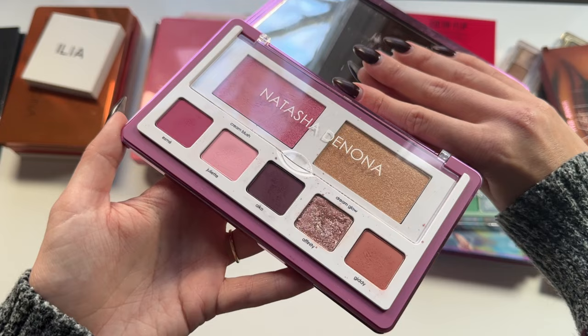Okay, this is all we have left in this drawer, which is nice because after that I'm going to take a break and I might come back tomorrow with different nails, so don't judge me. Where is this Kylie palette? Who knows? I don't. Why do I only have a box?